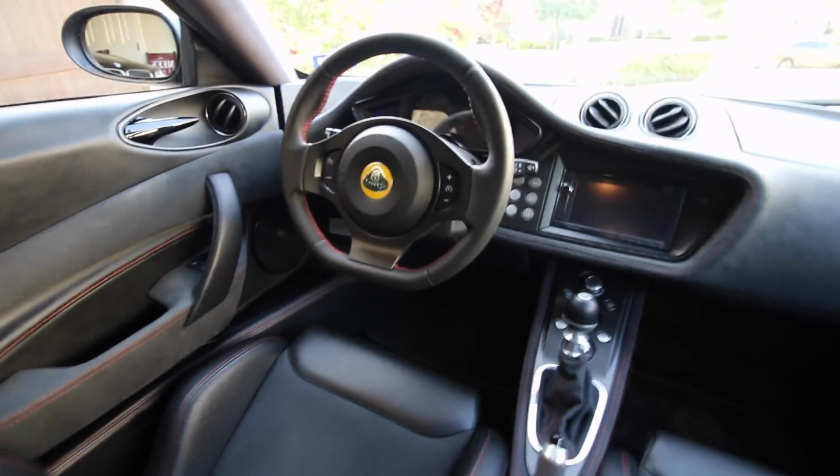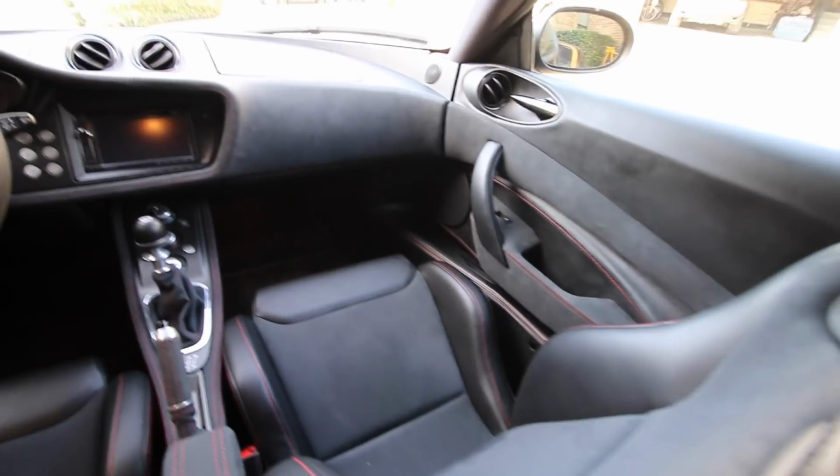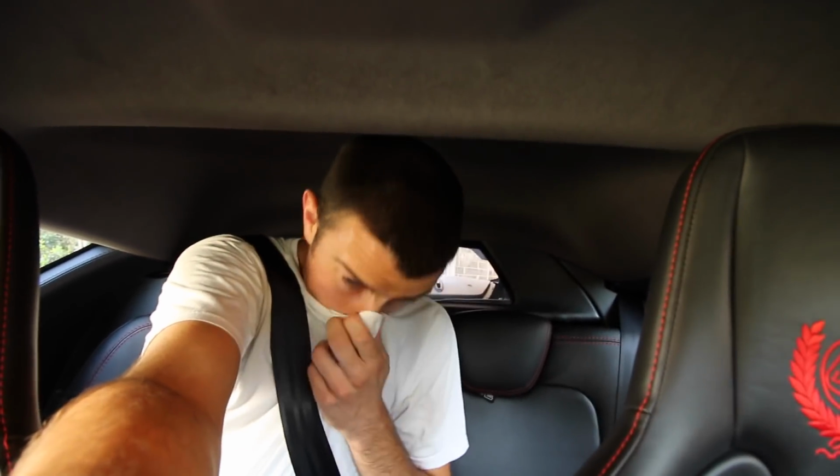Let me try to flip the viewfinder here. But yeah, as you can see, there is leg room here. The seat is where I left it, so I can sit in the front seat. And here I am in the back seat. As you can see, this is not the resting position of my neck. Maybe for some people, not me. But now it's getting really hot in here.